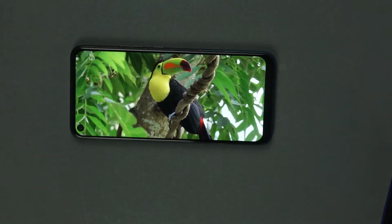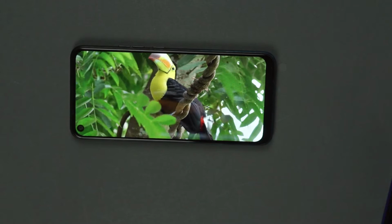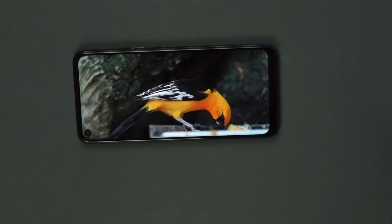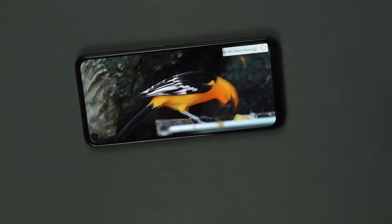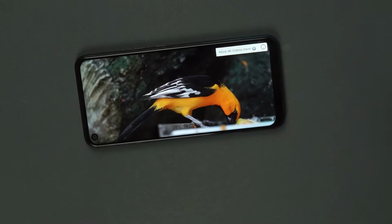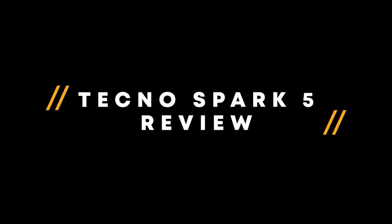The Tecno Spark 5 is a really interesting phone. This one has 5000 milliamperes of battery capacity, a punch hole display, 5 cameras, a fingerprint sensor, dual SIM, expandable storage, a 3.5mm headphone jack, and all that makes it look like a winning combination. But there's more, and this is my detailed review of everything you need to know about the Tecno Spark 5.